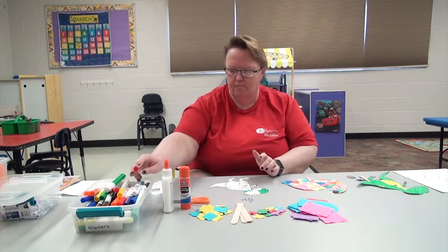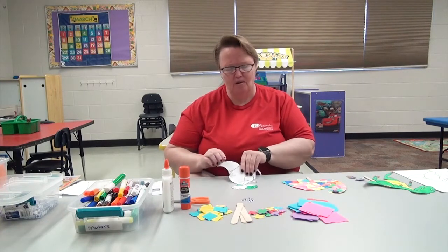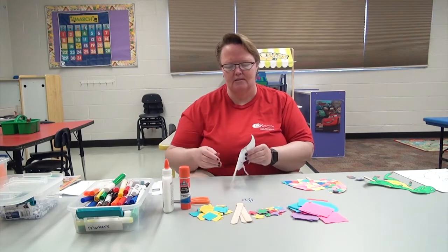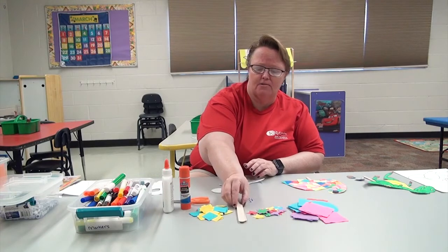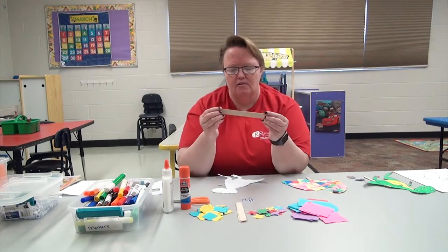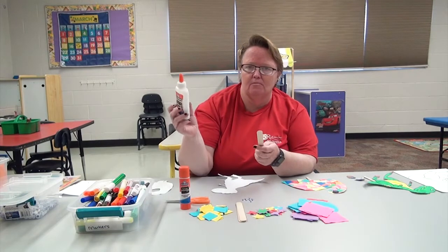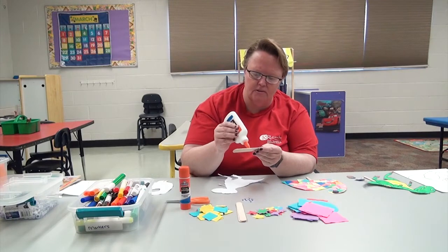Alright. So now pretend that your dinosaur is all colored, and we're going to make him into a puppet because, hey, it's Rex the T-Rex. So I've also gathered some popsicle sticks here. So here's a popsicle stick, and you're going to grab some glue. So you've gathered some glue. So I'm going to put some glue on the back of my popsicle stick.